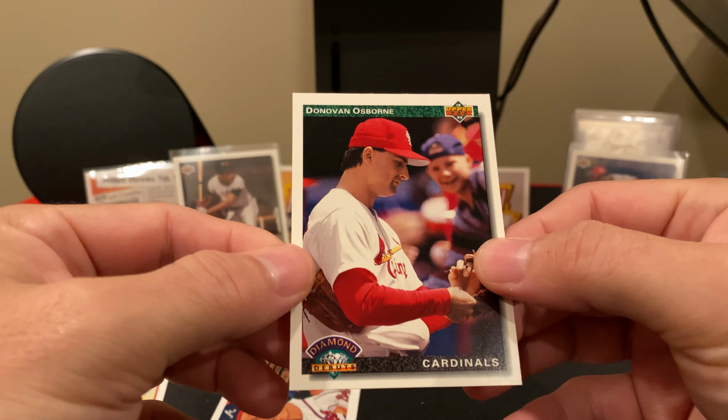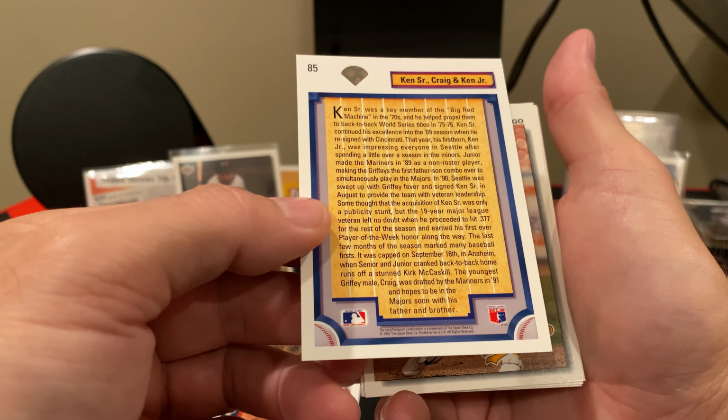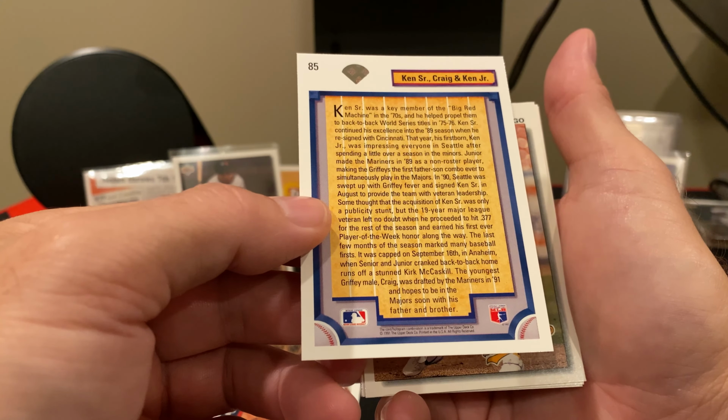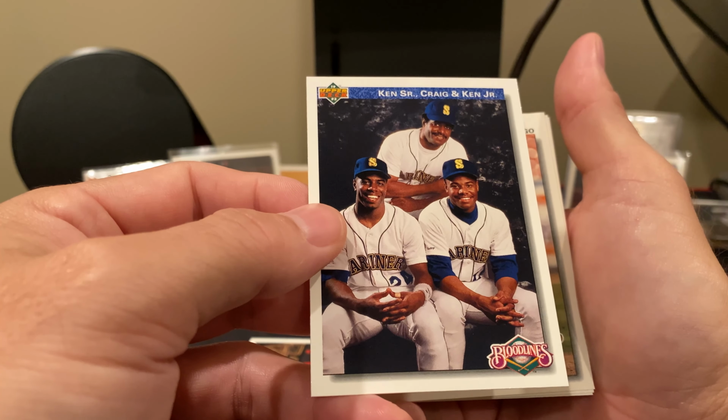Ken Sr. is a member of the Big Red Machine in the 70s. Of course, we know about that. Ken Griffey was Seattle. We know what he did. Kid did some great things. Unfortunately, injuries tended to hurt Junior, or the kid. Oh, September 16th. Dad and Junior both cracked back-to-back home runs. That's cool. And Craig was drafted by the Mariners. Don't know much about Craig Griffey, which tells me, obviously he'd be overshadowed by his big brother, but that's a cool card.